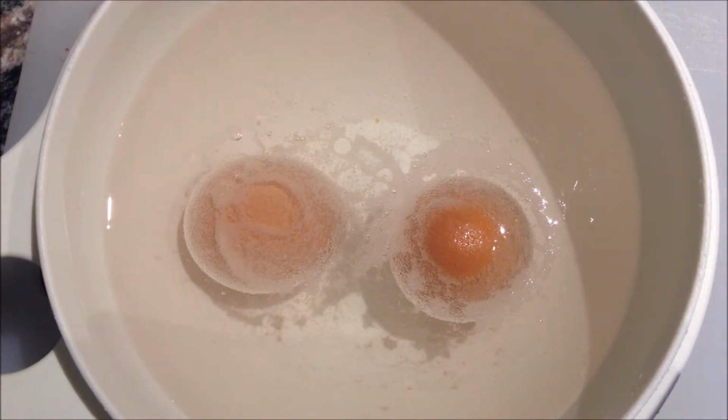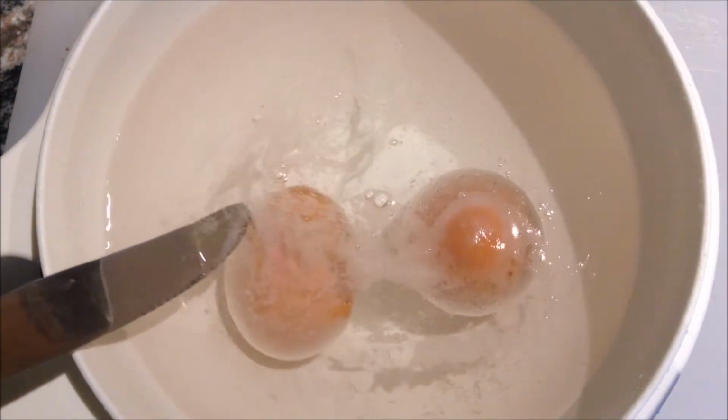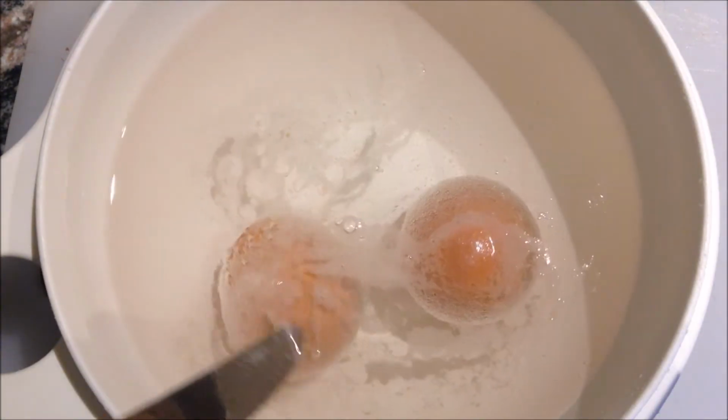After about half an hour, we've got some rings of bubbles around both of those eggs. Anyone like to have a guess at what those bubbles, those gases might be?